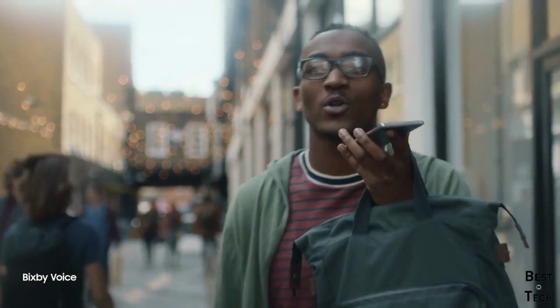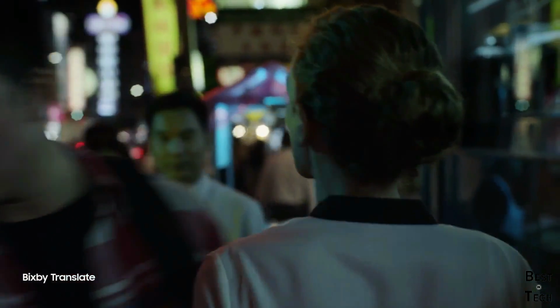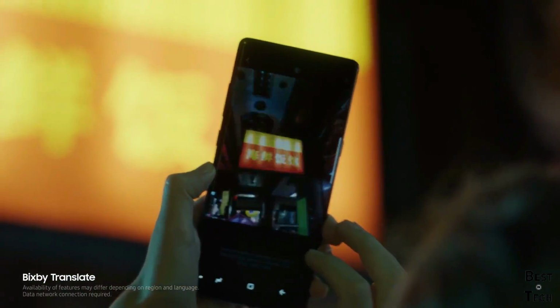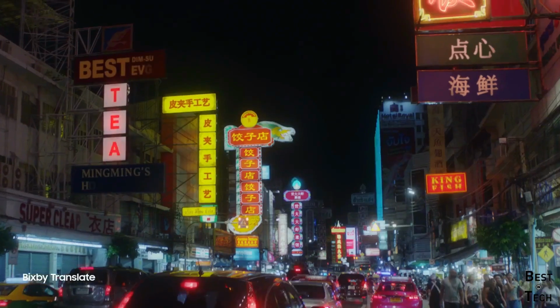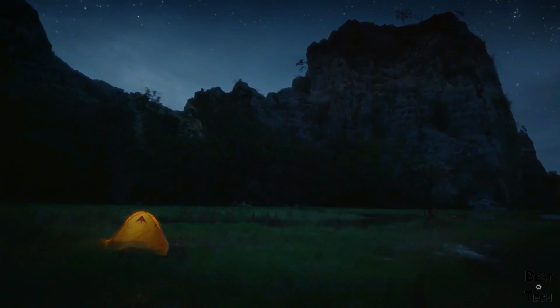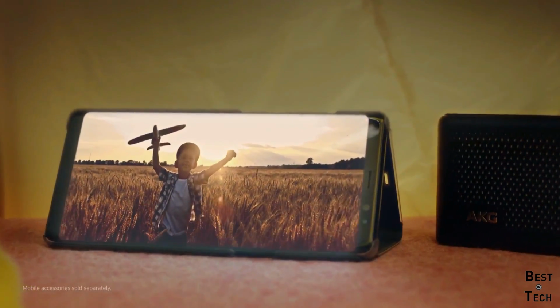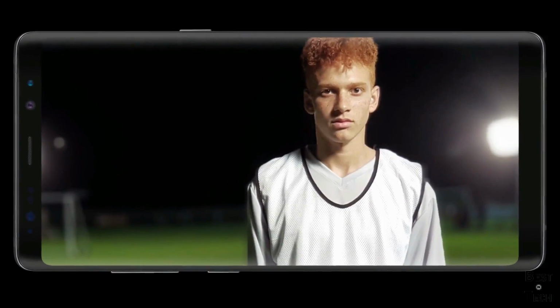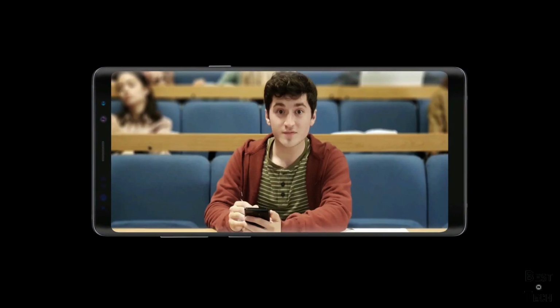Hey, Bixby, call me an Uber to go home. Bixby understands your commands. And it also translates and provides the information you need without typing a single word. With the Infinity Display, enjoy the full cinematic experience wherever you want. The phone that defined big just got bigger.